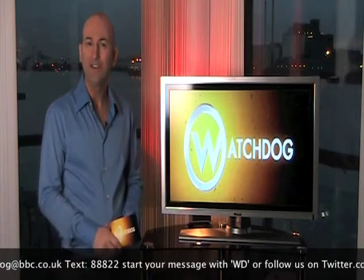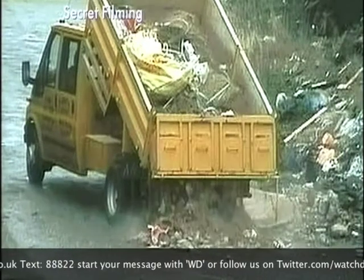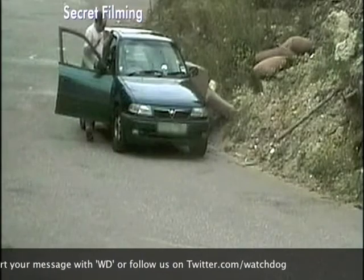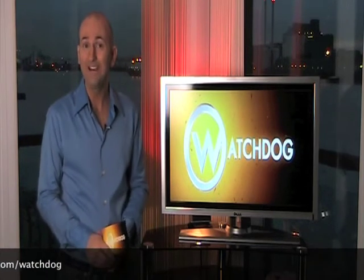Now, take a look at these pictures. These are criminals caught in the act. Fly tippers who not only deface the countryside with old furniture, tyres and building waste, but who also cost you and me £100,000 a day to clear up their mess. So when we hear about them, Dan and I get on their case, because there really is only one word to describe these guys.